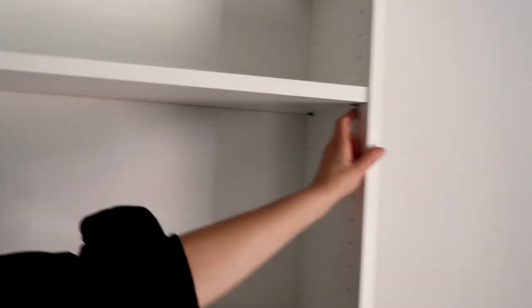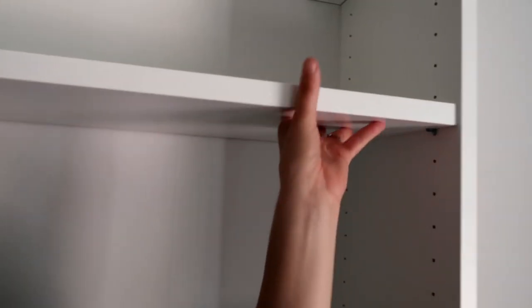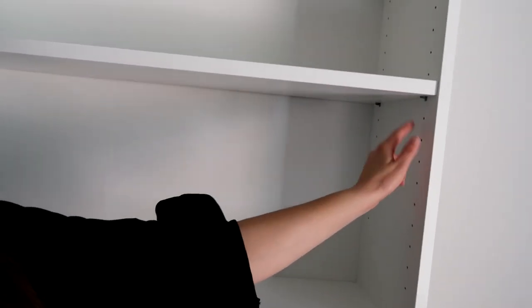But the cool thing about these bookshelves is they're completely customizable. I think you can get additional shelving, but this is what just came with it. And they have these little grooves, I don't even know if you can see that, literally you just pop it out and you can put them on any one of these dots basically. So yeah, this is going to be fun.